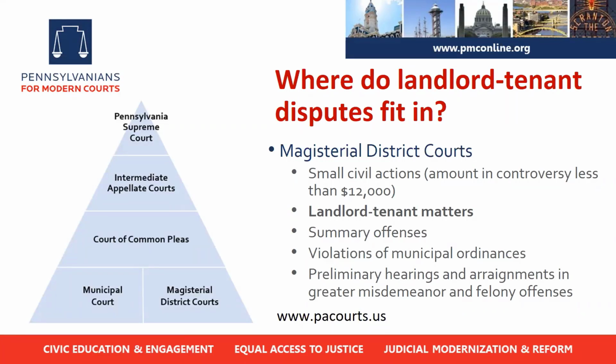And then we have our Court of Common Pleas, and our entry-level courts are called our municipal court and our magisterial district courts. In Allegheny County, we have magisterial district courts. This is where our landlord-tenant matters most frequently reside, I will say, or they start. Any kind of civil action that concerns an amount less than $12,000 is started in the magisterial district court. Then if it's larger than $12,000, it starts in the Court of Common Pleas.